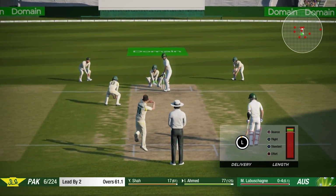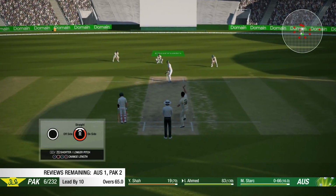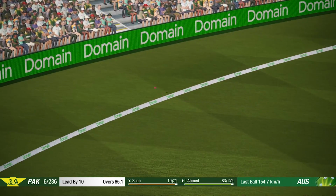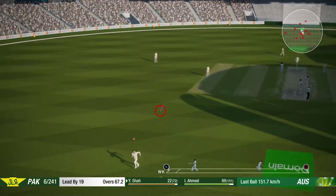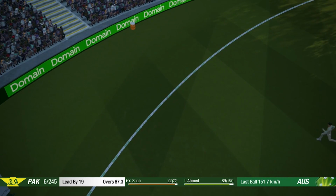As Marnus Labuschagne is into the attack for Australia. Trying to maybe knock off some quick overs here. Give Lyon a bit of a spell. Seeing as he, as the spinner, got wickets and success, if Labuschagne can also get wickets. Just look at Yasir Shah, manages to hit Starc over the top for four.